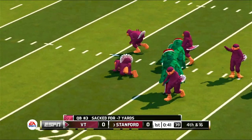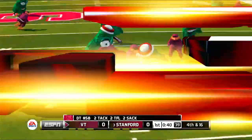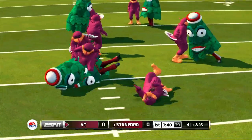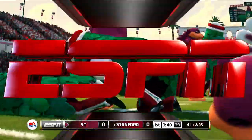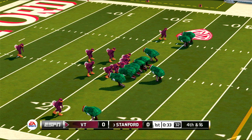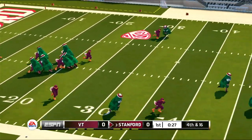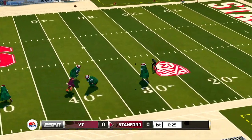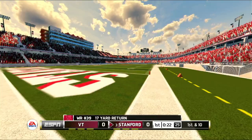And he can't get away from the pressure. That makes it fourth and long. Fourth and long here after the sack. He punts it away, and it's a great kick. He's to the 40. He makes it out to maybe the 49-yard line.